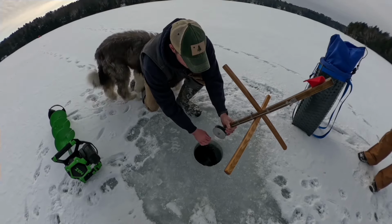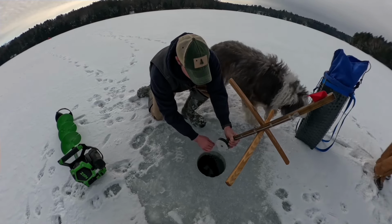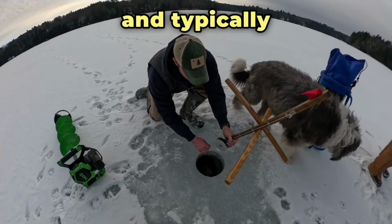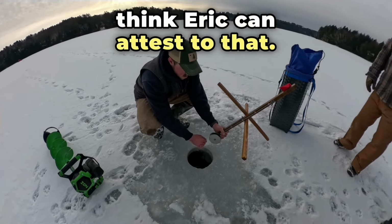Okay. And what, the deeper the water, the better the fishing? It all depends what you're targeting. So I'm gonna try to target lake trout on this one if it's deep enough. And typically, if you're gonna fish for lake trout, you're right on the bottom or a foot or two off the bottom. I think Eric can attest to that.